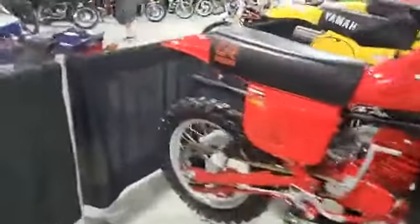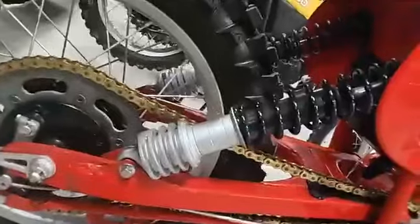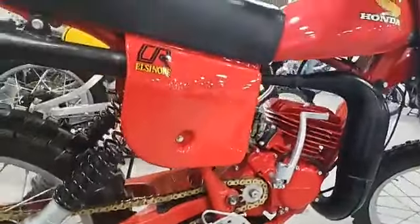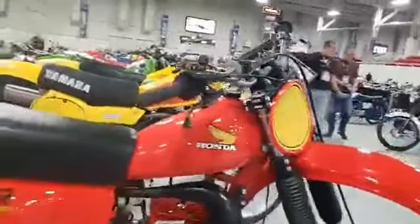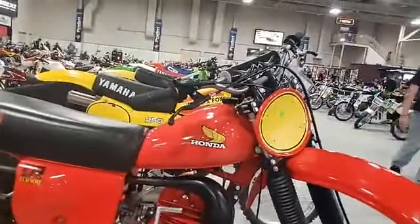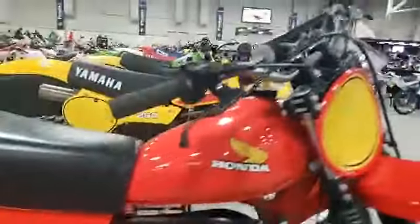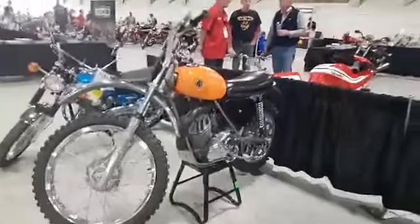I'm not sure what's happening with the shocks on this bike. I've never really seen anything quite like that before. This looks like a quick and dirty restoration to me. Not a bad bike, but not a show bike. It is a real nice race bike. I don't really want to say anything that bad about it. It's just that the paint and certain details of the bike left a little to be desired. It's a beautiful AJS.